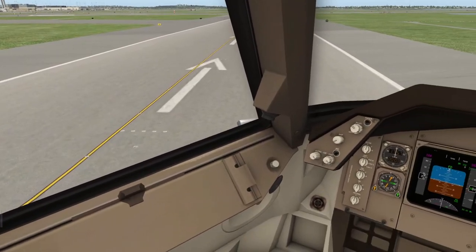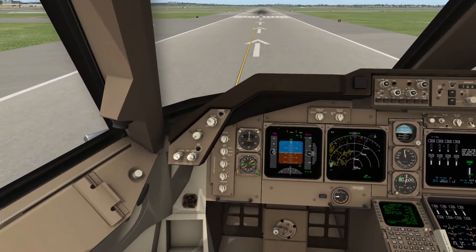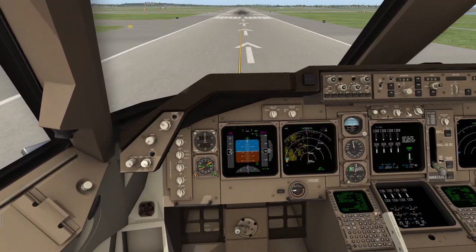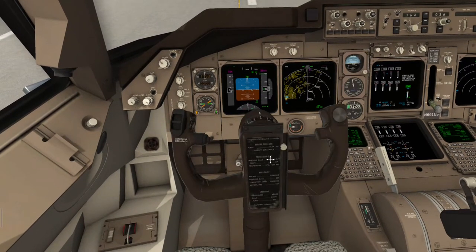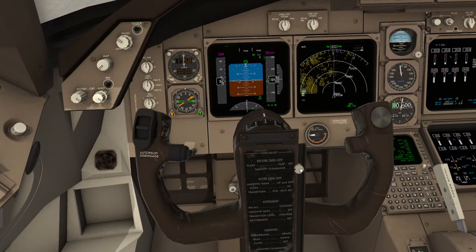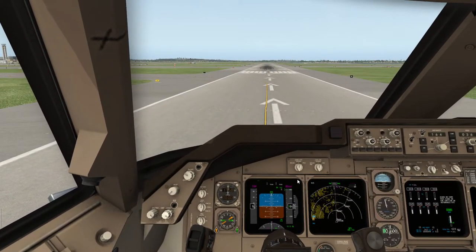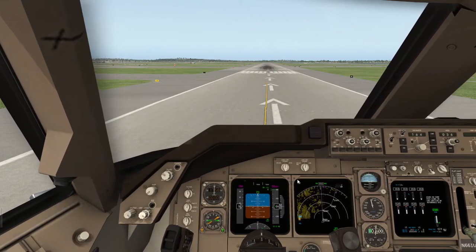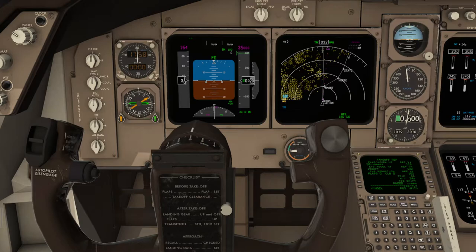Okay, we're going to come in here. We're going to line up and wait for a second. And what I'm going to do is pull up our sticks real quick. Maybe, he says, real quick. There they are. Before takeoff, flap set. Normal takeoff clearance obtained. Okay, everything's good there.